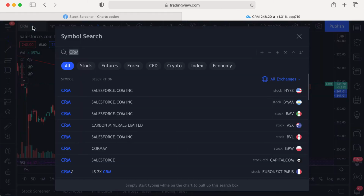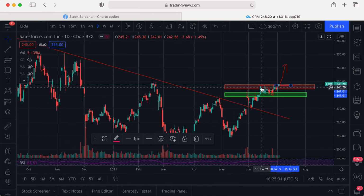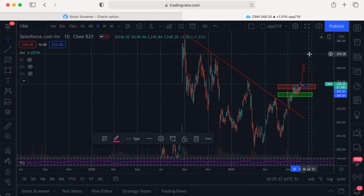I'm still in CRM. I rolled my Friday calls into this Friday, so we'll see. What I want is an explosive move, because we've had such a tight range here that really our first target will be 266, 270, 260, 270 area.